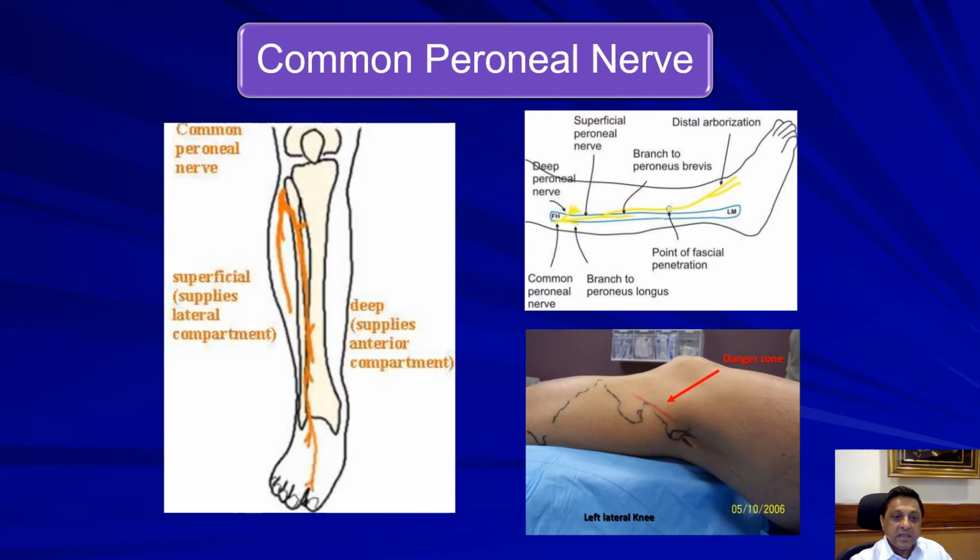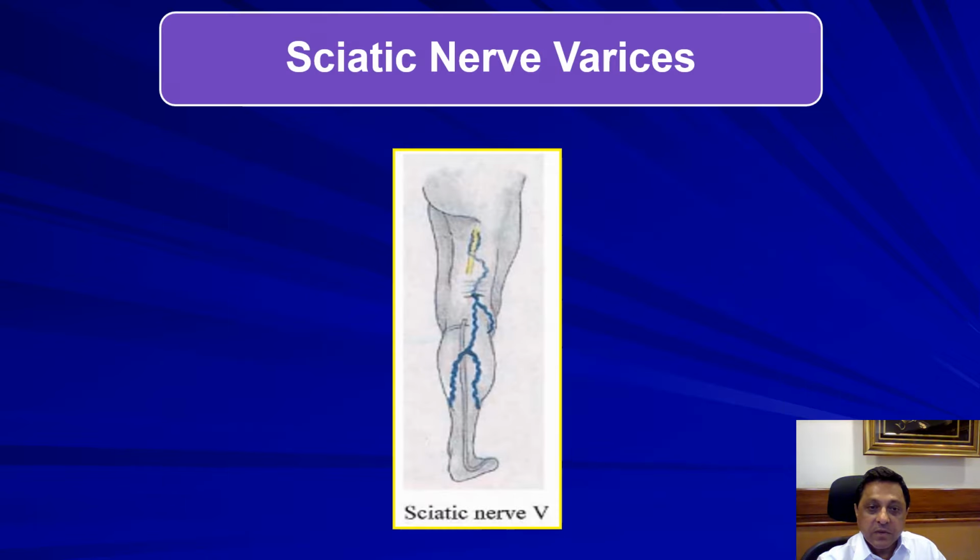If you see here, this is the anatomy of the common peroneal nerve. It has a superficial branch and a deep branch, and the common peroneal nerve is very close to the lateral fibular head. And this is the area which we must avoid either during phlebectomy or thermal ablation of any kind. Lastly, I'm going to discuss sciatic nerve varices.